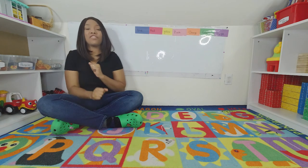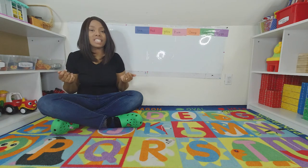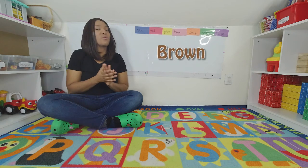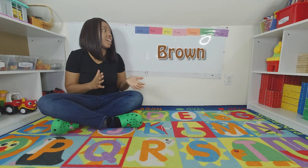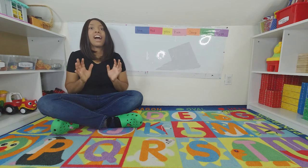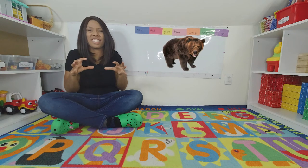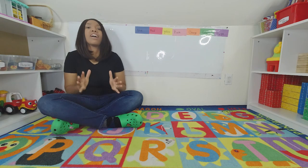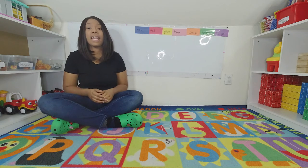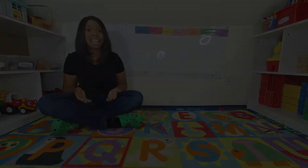Friends, it's time for us to figure out what today's color is going to be. Let's look on the board and find out what it's going to be together. Ooh, this is one of my favorite warm colors. It's the color brown. Brown like chocolate. Or brown like a big grizzly bear. Brown is an awesome color. And I found some brown things here in my classroom. Take a look on the rug with me and let's see some of the brown items I found today.